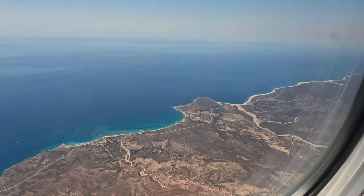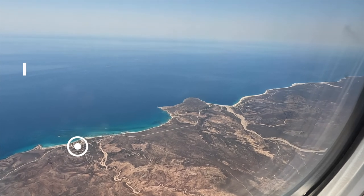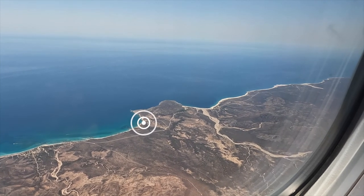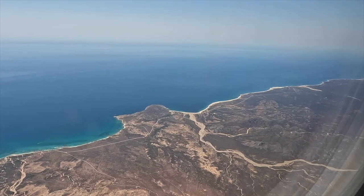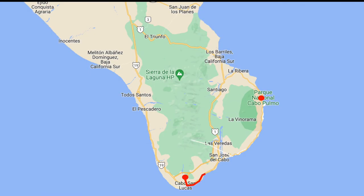We flew into San Jose del Cabo. I didn't realize it at the time, but our flight path took us directly over Cabo Pulmo National Marine Park, as well as the beach that would become our favorite snorkeling location, Playa El Arbolitos. Flying over, you can see these two locations are very close to one another, but there are important differences that I'll explain later. We left Cabo San Lucas and headed out to Cabo Pulmo, choosing the coastal route.